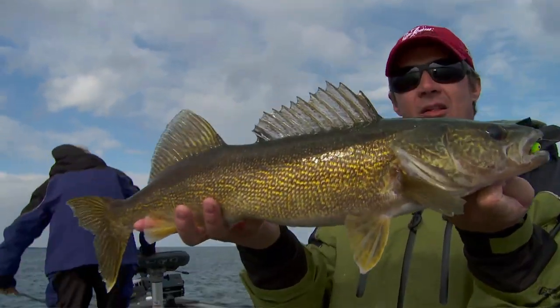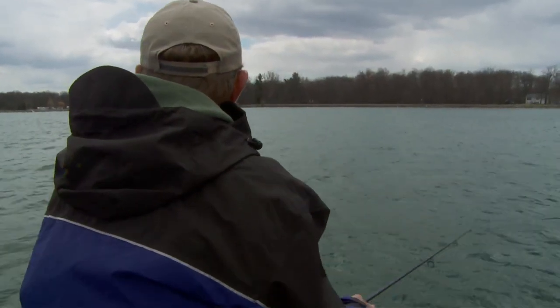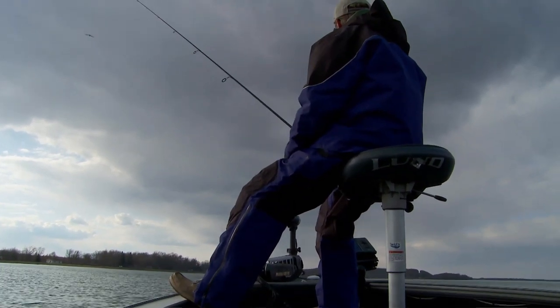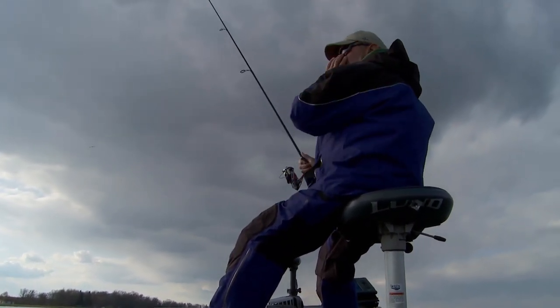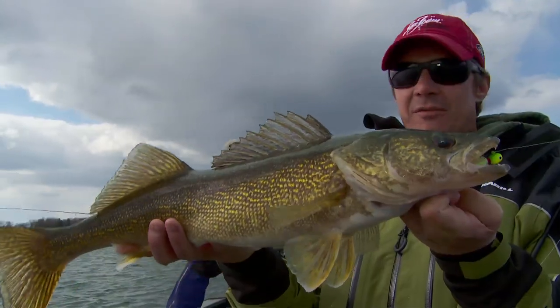It's such a subtle thing right now with that presentation, and it varies every day. It's a little different thing, man. You just got to keep your eyes open on the fine points of what you're doing, and then replicate it, and you can get fish after fish after fish.